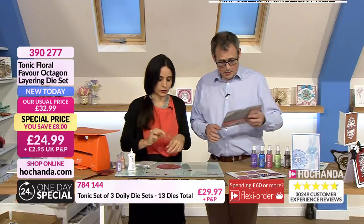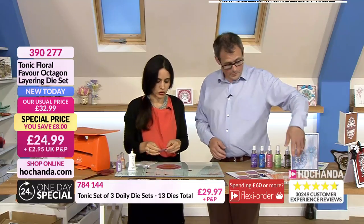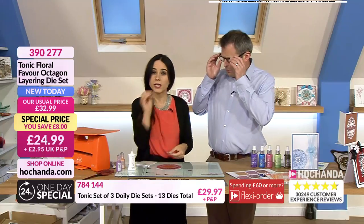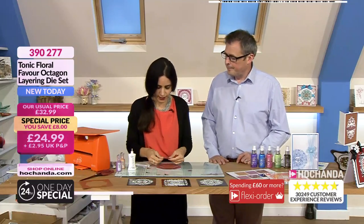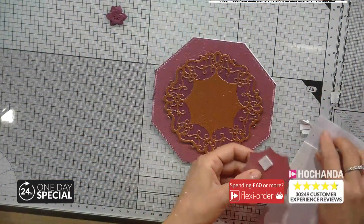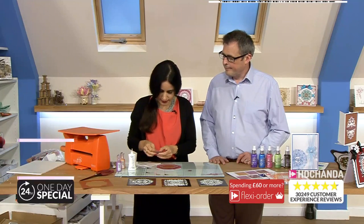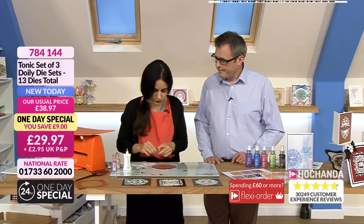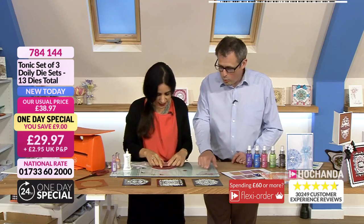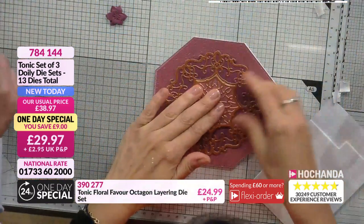Sometimes what Tonic does is the packaging has these under dies, and then they think, oh, we could add a little bit more. And that happens sometimes. So now we have got that layered up. And then again, I'm going to put foam pads in here. And then we are going to put some sentiment, which is from the last weekend that we did.